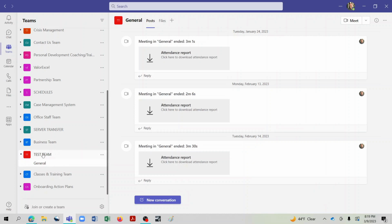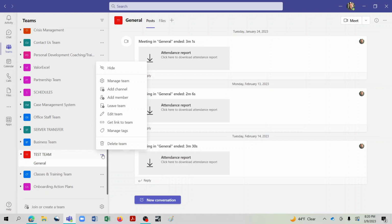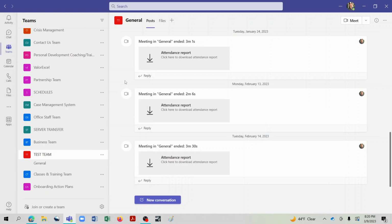Now, the first thing that I wanted to mention with a team is that if you're the person creating it, you are automatically the owner. That means that with ownership privileges, you can delete the team and you can also add or remove other people. So if you want to add someone to a team, come over here to the right and click on the ellipsis, and then go to the option that says Manage Team.